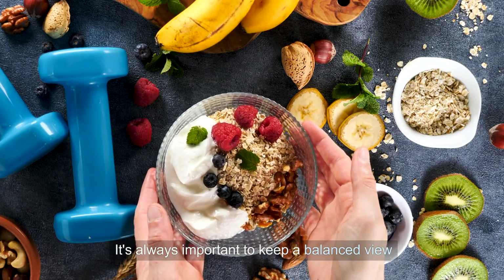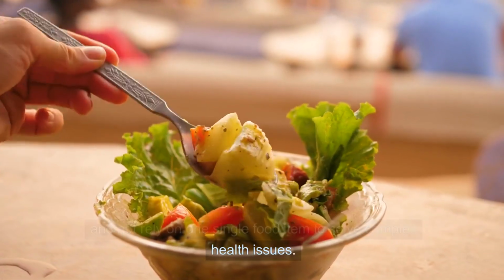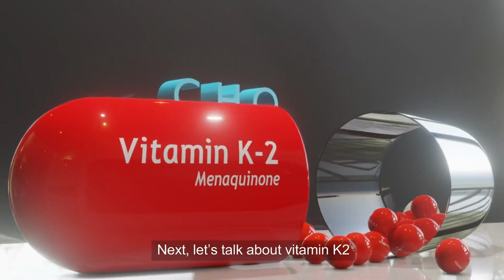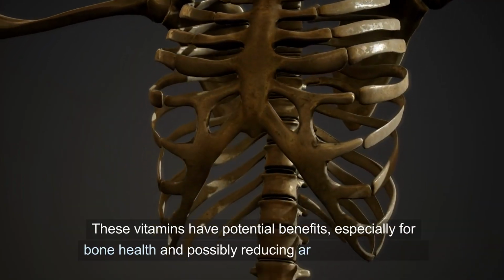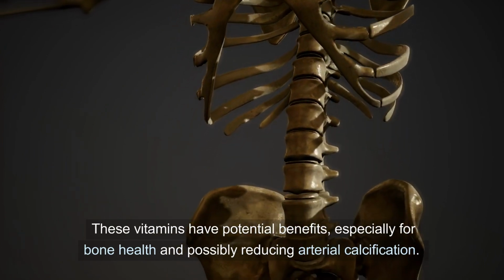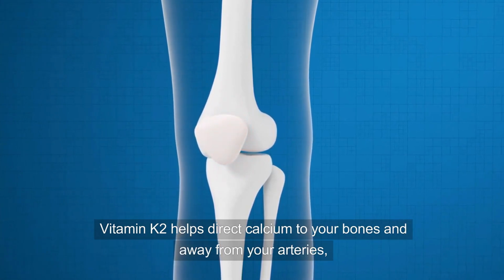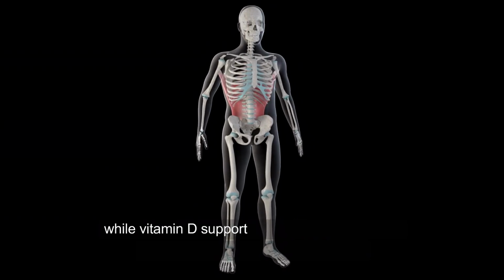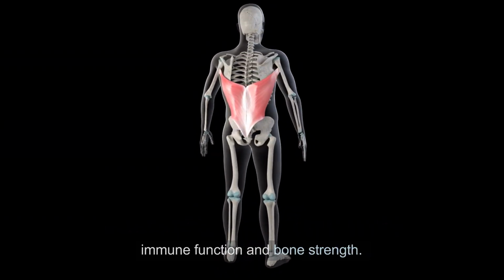It's always important to keep a balanced view and not rely on one single food item to solve complex health issues. Next, let's talk about vitamin K2 and D. These vitamins have potential benefits, especially for bone health and possibly reducing arterial calcification. Vitamin K2 helps direct calcium to your bones and away from your arteries, while vitamin D supports overall health, including immune function and bone strength.